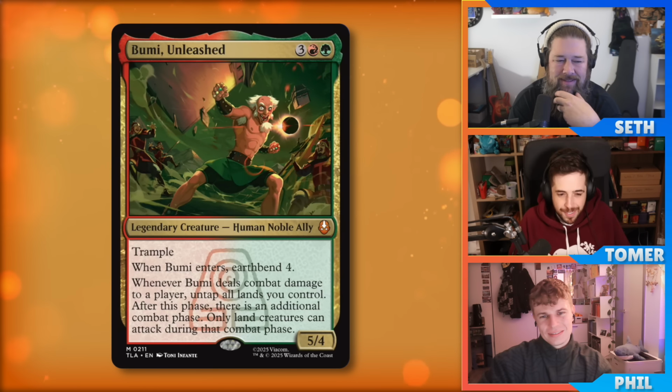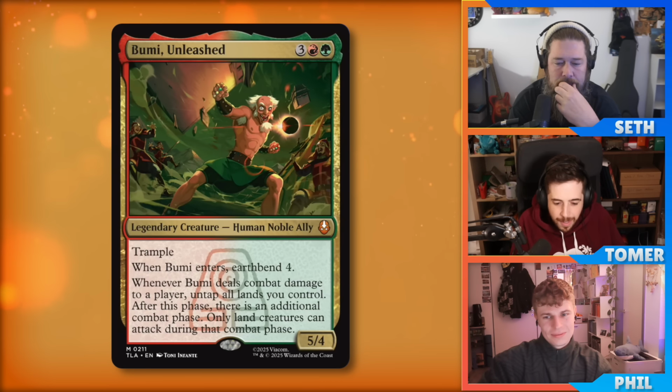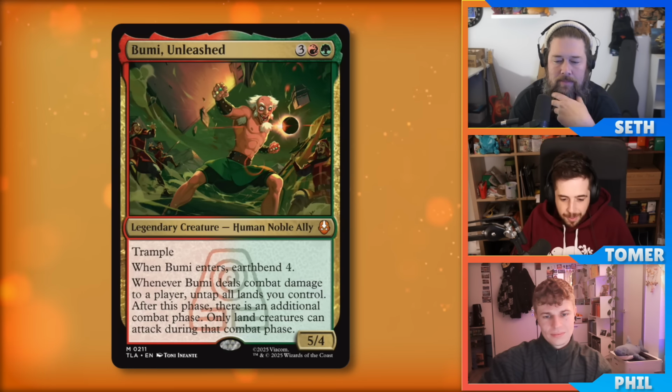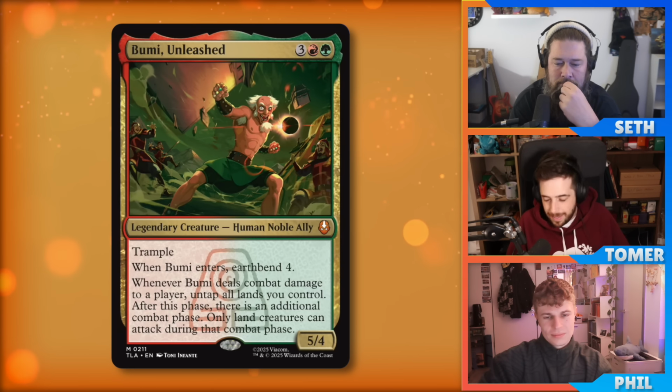I also don't know which ones you're going to be covering, but there was one land-based commander that I'm very excited for. I hate lands decks, but if I had to play a lands deck, it would probably be Bumi Unleashed. It's a 5-mana Gruul, 5/4 legendary Human Noble Ally, has trample. When it enters, you earthbend 4. Whenever Bumi deals combat damage to a player, untap all lands you control. After this phase, there is an additional combat phase. Only land creatures can attack during that combat phase.